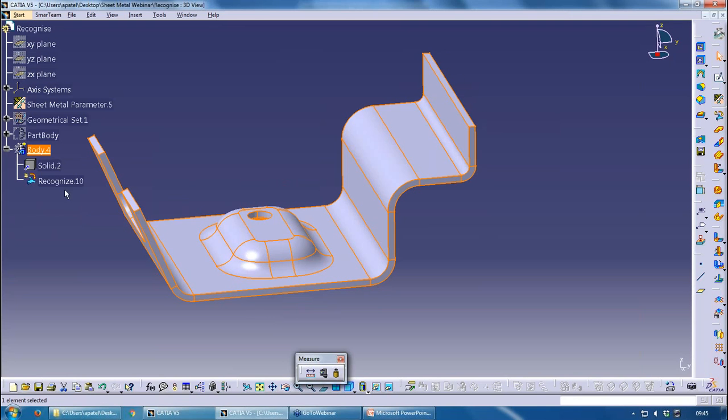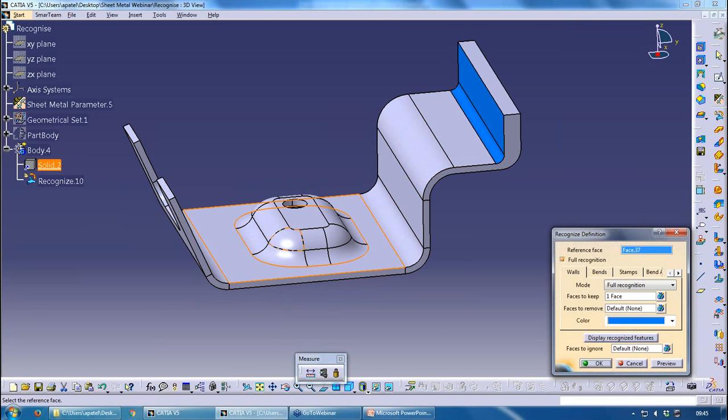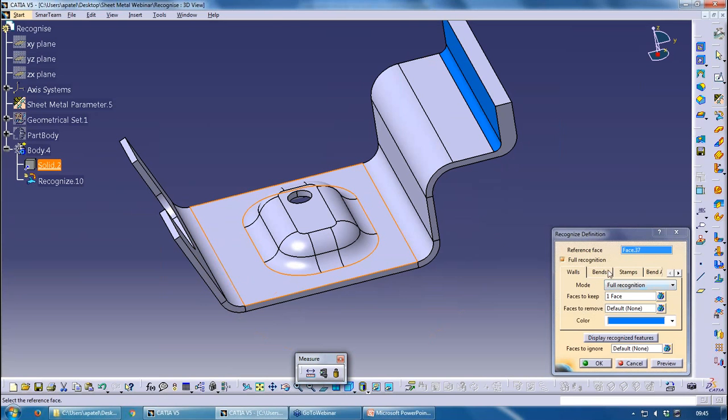But then I've gone on to perform a recognition. So that is that icon there, still in the generative sheet metal design workbench, so we're creating parts. I'll just show you what I've done there. And I've just recognized, it can recognize bends, walls, stamps, etc.